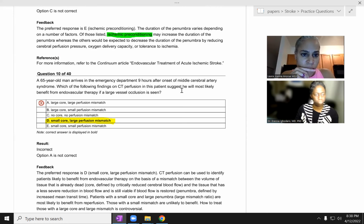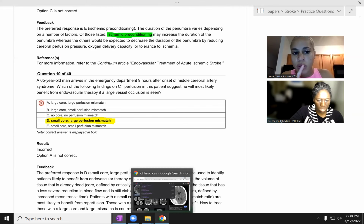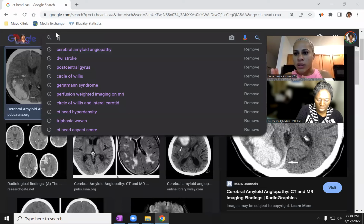Yep. I know that you were mentioning you're not a candidate if your stroke is greater than like 1/3. Yeah. So basically you can't have too large of a core. Yeah, you're right. Because if the core is too large, then that's just a lot of infarcted tissue, and there's nothing for us to save. So you want that mismatch of a really small core and a huge penumbra, because what you're saving is that penumbra.